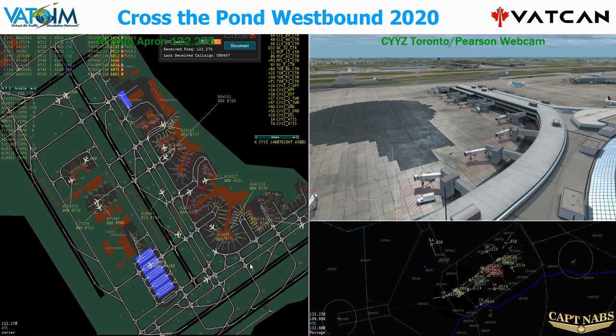Apron, UPS 487 Heavy, we're ready for taxi. UPS 487, straight ahead, short of Echo Bravo, contact ground 121.65. Good day. Ready, straight ahead on Echo Bravo, contact ground 121.65, UPS 487 Heavy. Thanks. They're doing a shift change right now on ground, so it might take just a minute to get a hold of them there. Ready.